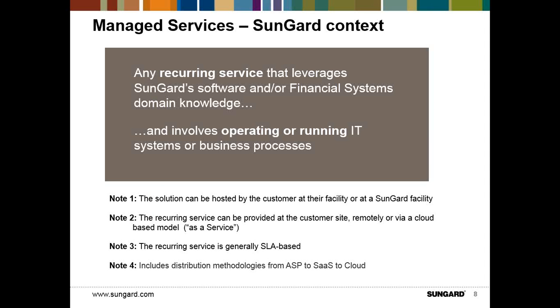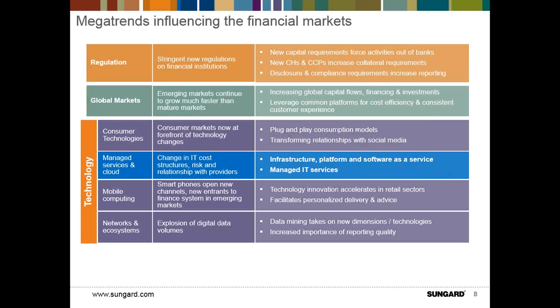So how have we defined managed services in the SunGard context? In the first slide, I opened up by giving you an industry definition. I also wanted to give you a real-life example of how SunGard defines managed services. As you can see on the slide, we have defined managed services in the financial services domain as any recurring service that leverages SunGard's product/software and also leverages the financial systems domain knowledge. So essentially, the three building blocks on which SunGard's managed services build upon are the financial services domain knowledge, our own data center as well as our cloud offerings, and of course all the services which we render around our products. That is managed services which is offered to our customers.